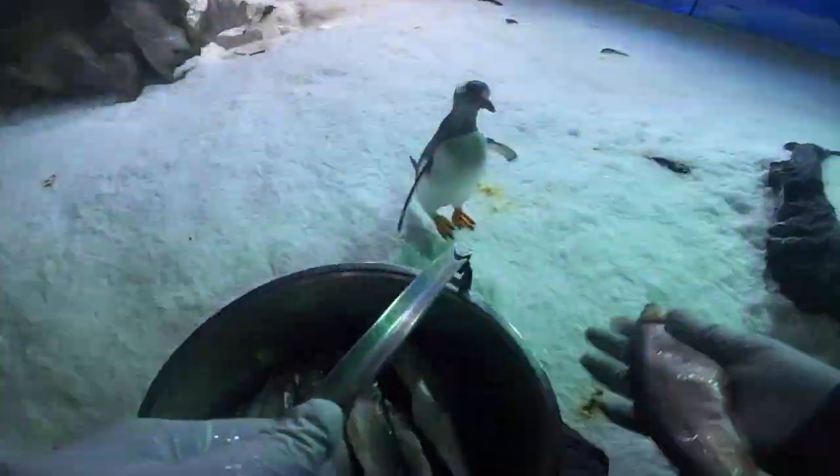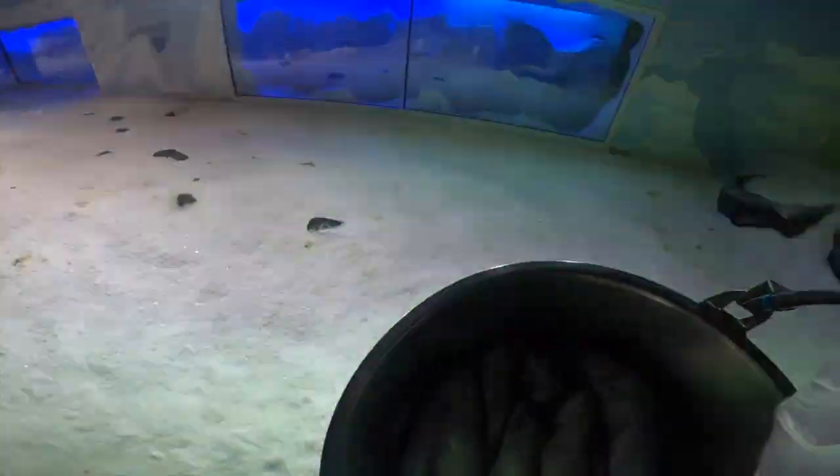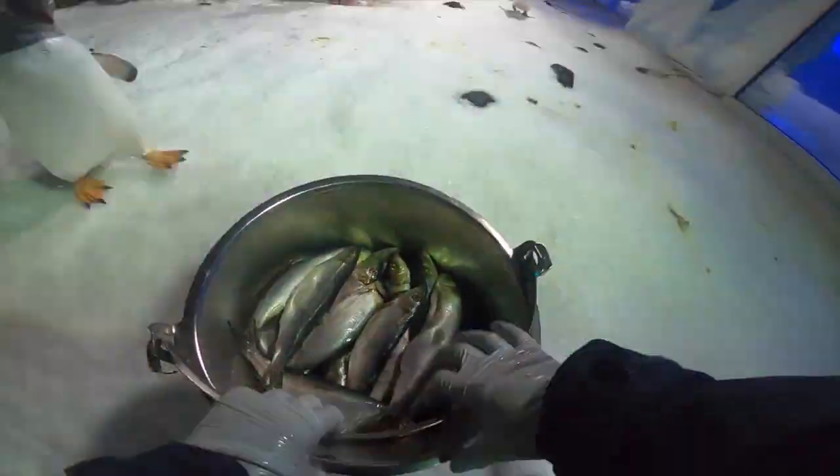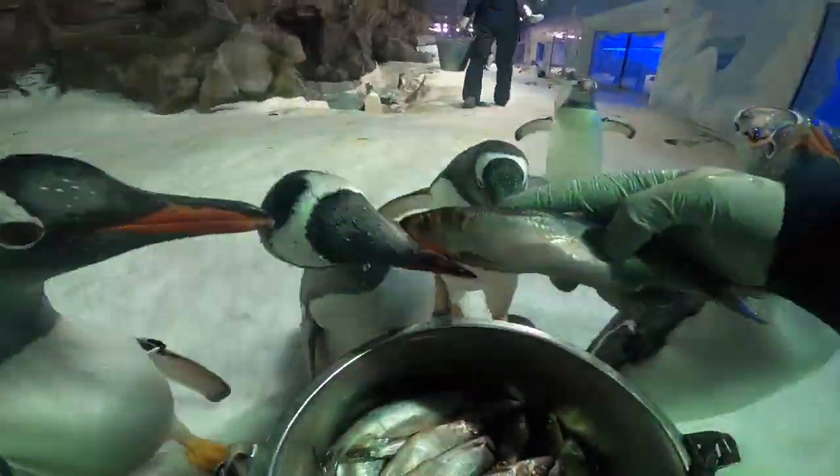Our Gen 2 is a little bit more chaotic to feed because there's 75 of them, so they will kind of come rushing over and all want a fish at the same time. So that can be quite fun to try and remember who you've fed and who you haven't fed.